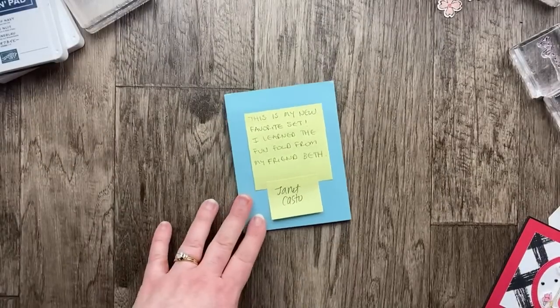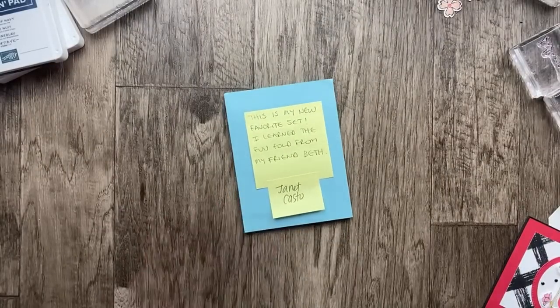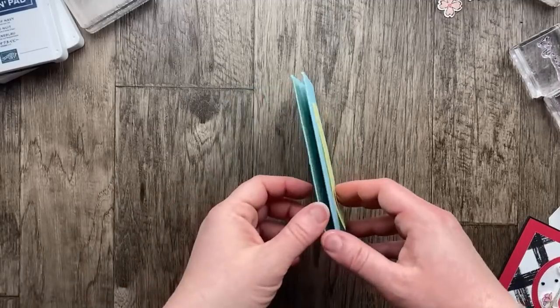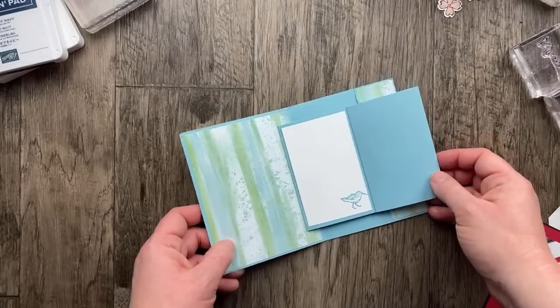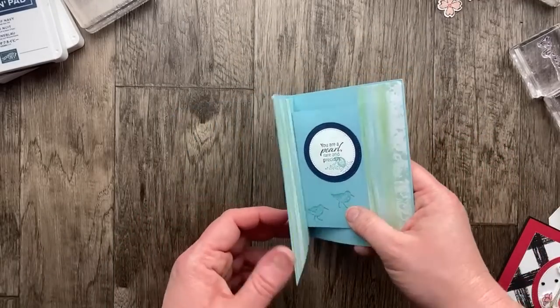She said her new favorite set, which is no surprise. Janet lives down in Florida, and I knew she would love this bundle, the suite. She said she learned this fun fold from her friend Beth. So Janet, you'll have to tell me if this has a name, and I will definitely share in another video how to make this card.